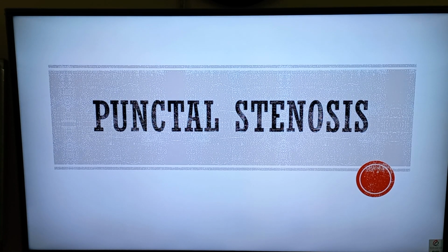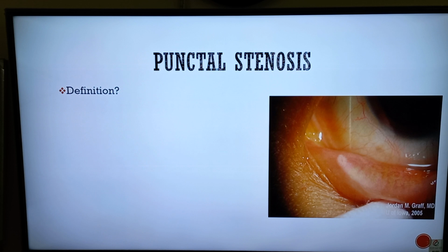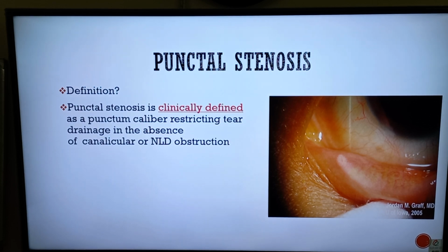Then we move on to punctal stenosis. What is punctal stenosis? Can anyone tell? Yes. Punctal stenosis is clinically defined as a punctum calibre restricting tear drainage in the absence of canalicular or NLD obstruction. So first we have to rule out that there is no canalicular or NLD obstruction, and then we can label a patient to have punctal stenosis only.